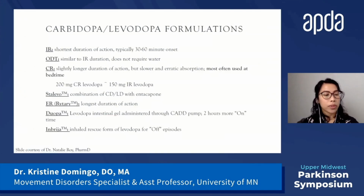So here are the different formulations of carbidopa levodopa. You have IR, which is the shortest duration of action. Typically onset is between 30 to 60 minutes. Oral disintegrating tablet or Parcopa is similar in duration to the IR levodopa and does not require water. It actually dissolves on the tongue, but that does not ensure a faster absorption.